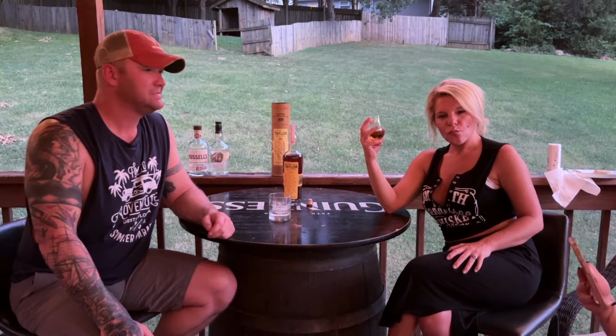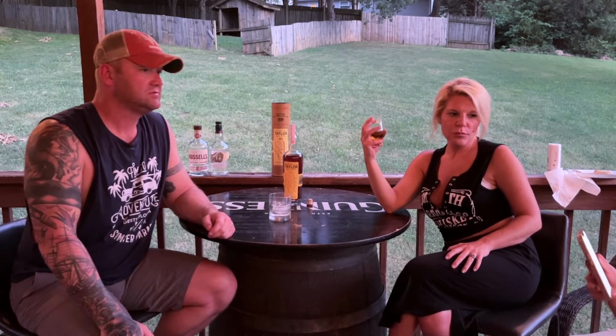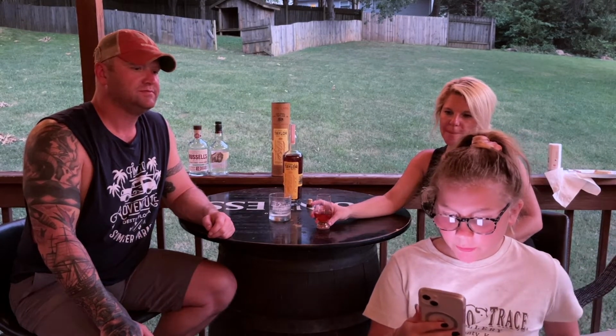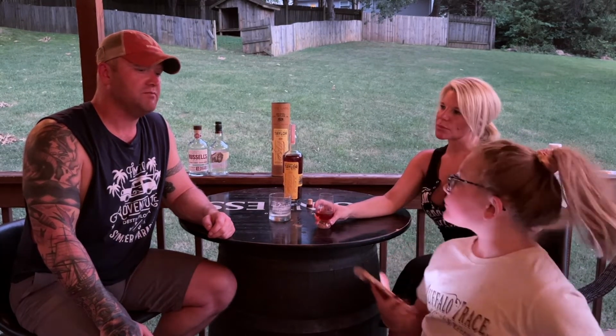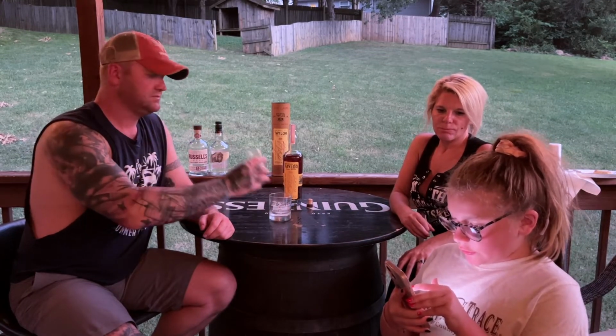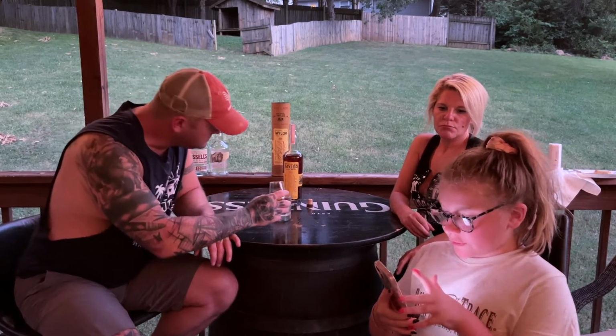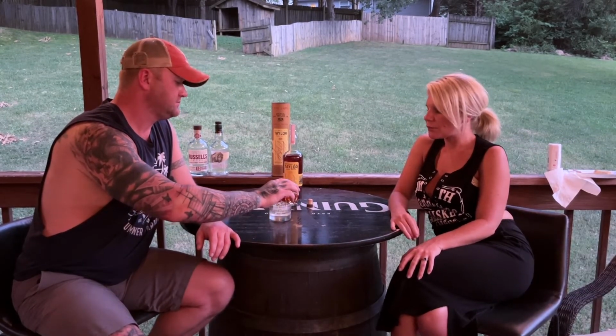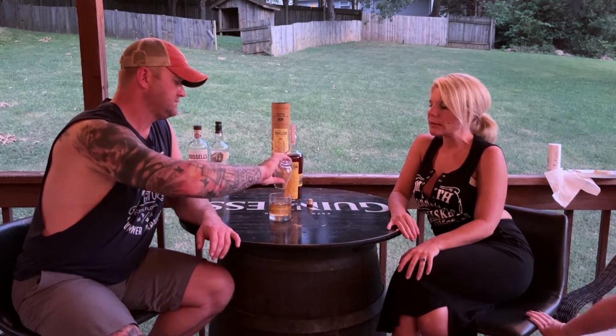The mash bill for Colonel Taylor is corn, rye, and malted barley with a low rye percentage. Did you say what mash bill this is? Is it a low rye? All it says is Taylor Jr. uses Buffalo Trace mash bill number 1. Ready for ice? I like it though. I like it better than Blanton's.